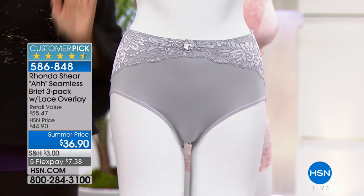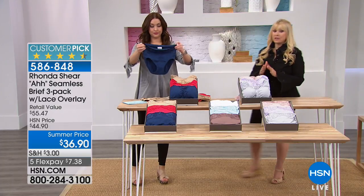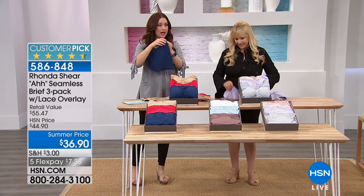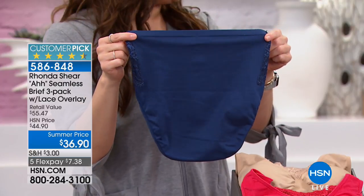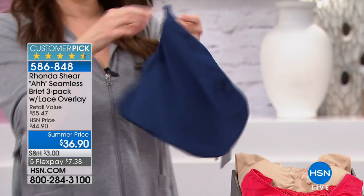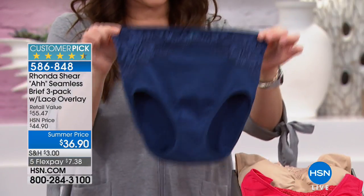You get three of the matching ones. It washes over and over beautifully, and it always returns to its lovely shape. They're so pretty. Soft. I have never worn any panty in your collection, any bloomer in your collection, that I've had to pick out throughout the day. Nobody is picking on your bloomers. These are so absolutely fantastic.